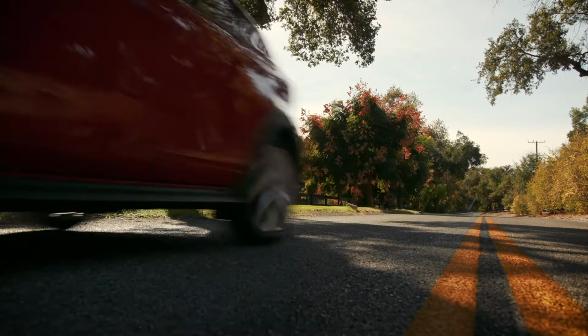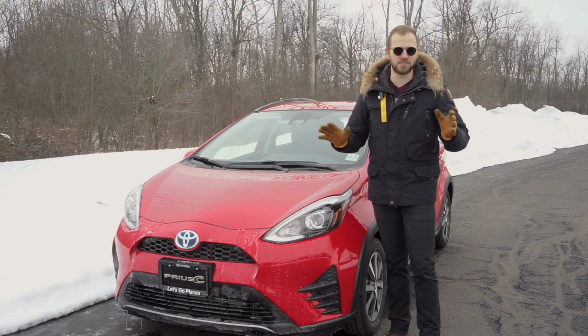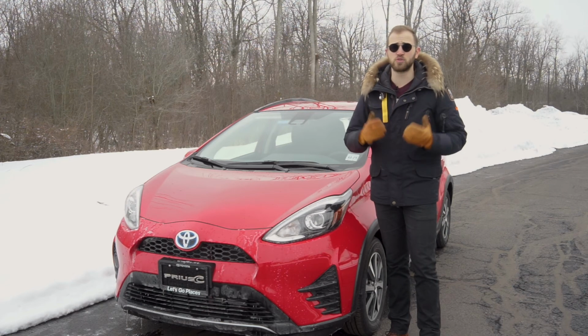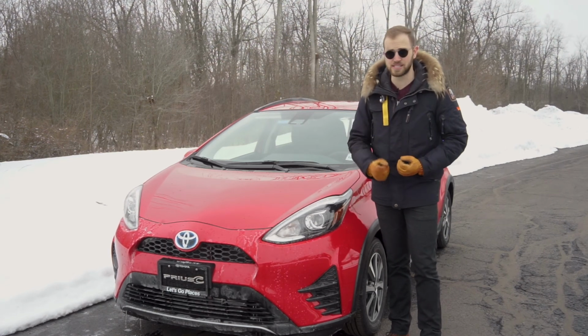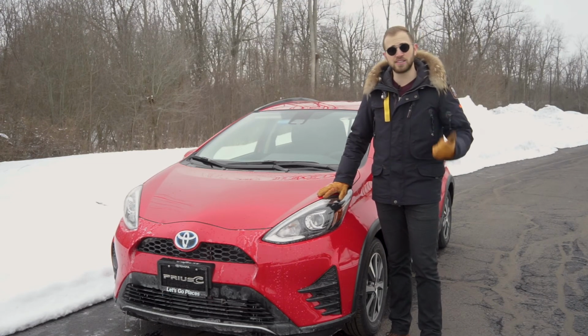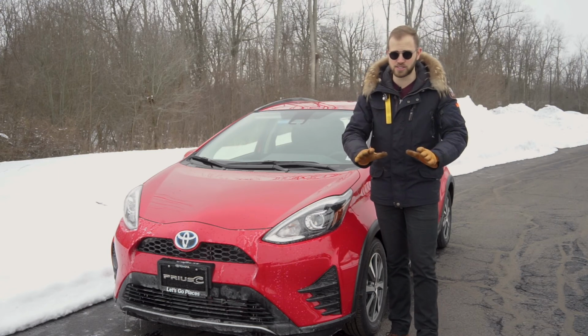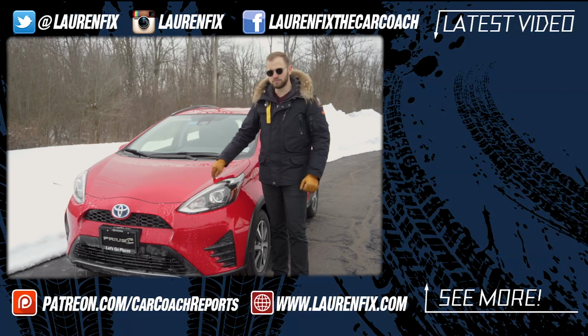I would say it's for the younger generation, people that are living in the city or want really great fuel economy. They're trying to save money. On this trip alone, I've only used 15 cents of gas driving around town. That's incredible. The 2019 Prius C is a fantastic vehicle if you're looking for something compact with great fuel economy and is really good for the city. However, if you're looking to save some bucks, then maybe this is not the place to look. Try to take a look at some of its competitors, go to your local dealerships and test drive them before you make your final decision. But if you really want a hybrid, this is the one for you.